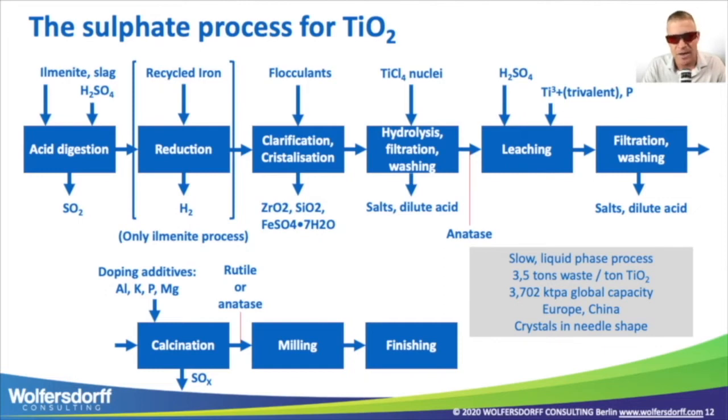Now let's look at manufacturing processes, starting with the sulfate process. This process is actually a very complex process. It's a complex slide. It takes days for a manufacturer. In the gray box, you see what you have to know about the sulfate process. The sulfate process is a liquid phase process, where the slag actually is completely dissolved in sulfuric acid, and then the titanium dioxide is precipitated selectively. It's a slow process, as I said, takes days.